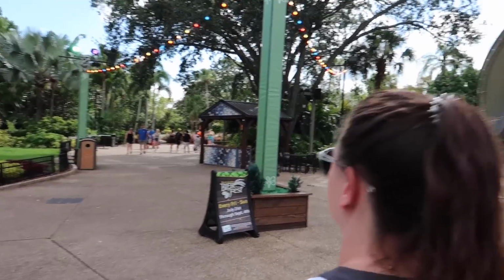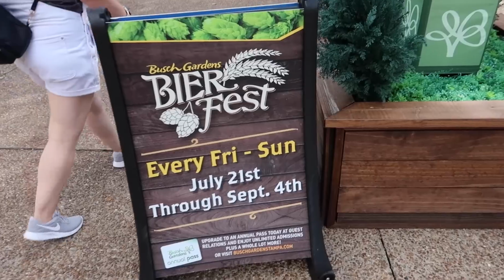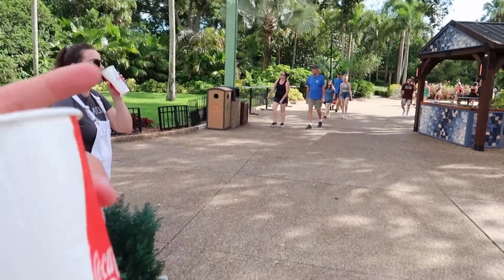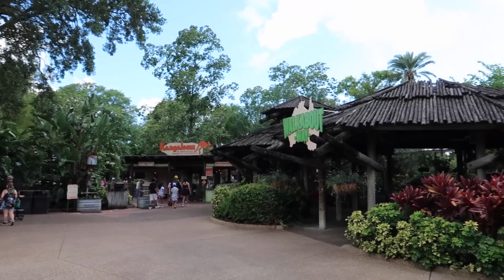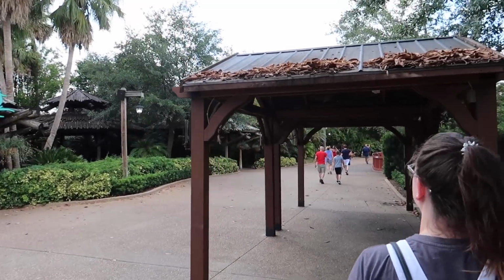It looks like there's also Beer Fest going on every Friday through Sunday, July 21st through September 4th. Okay, so that's not going on. That'll be later on. Over this corner is Kangaloom and Walkabout Way and the Kookaburra Aviary, and I think we're just heading towards Sesame Street.